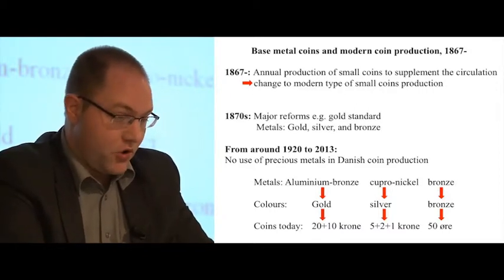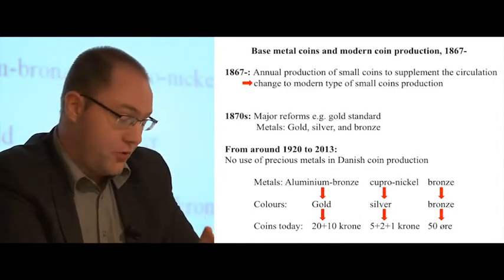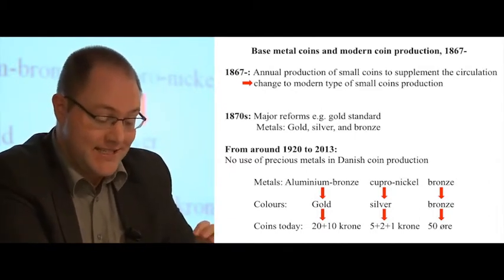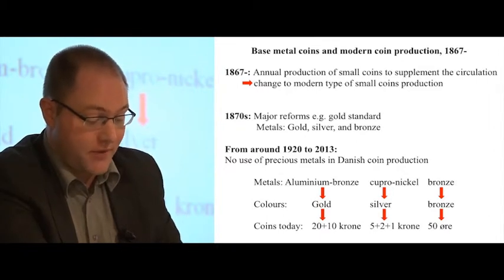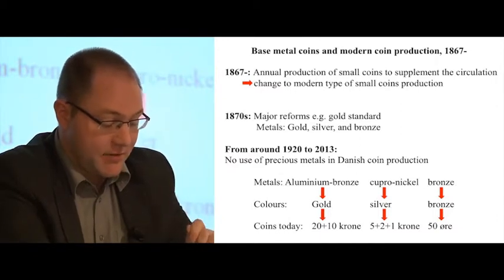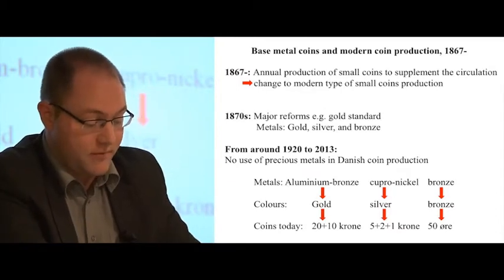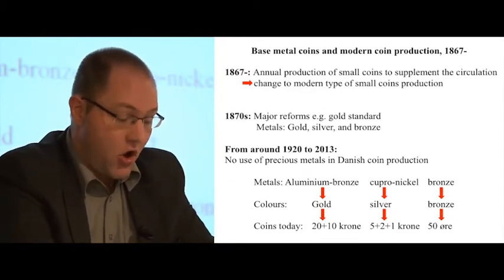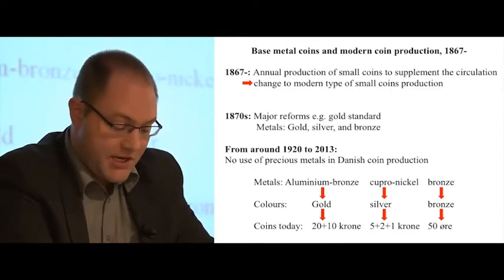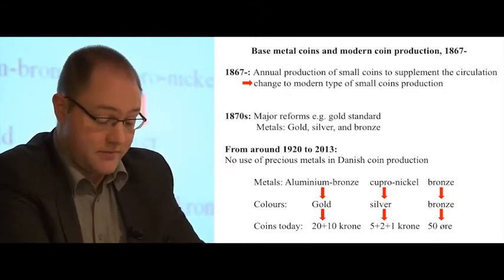There was no need for any production of small coins from 1865 and 66, but a new production of bronze 1 skilling and a silver 4 skilling started in 1867 based on withdrawn coins. This relatively small production of small coins in 1867 was the beginning of a new era in Danish small coins production. From 1867 until today, the only remaining Danish mint in Copenhagen has almost every year produced some small coins to supplement the country's now sufficient coin circulation.